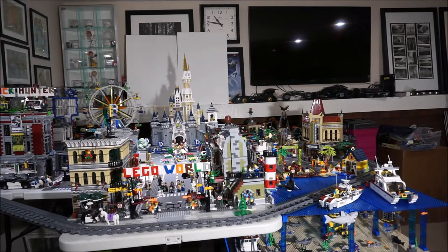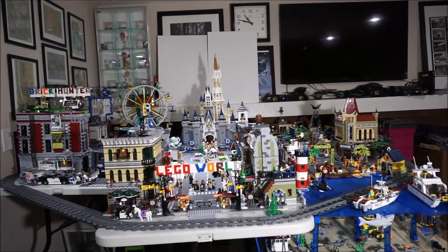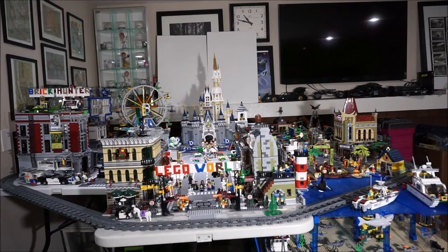My name is Hunter and it's a new year, so I thought why not start out with a room tour. Let's go ahead and start with this side of the wall. Now I'm gonna show you my room as if you're standing in the middle of my Lego room, and I'm gonna show you all four sides of the wall and the Legos that I have.